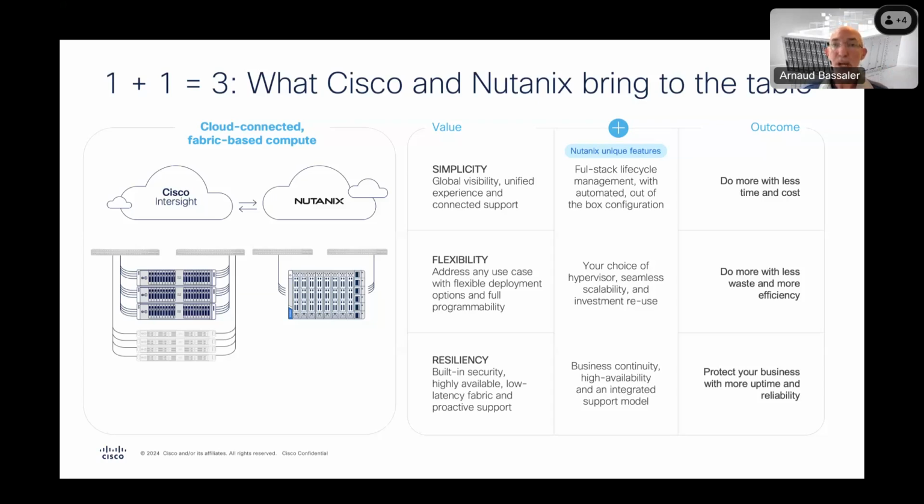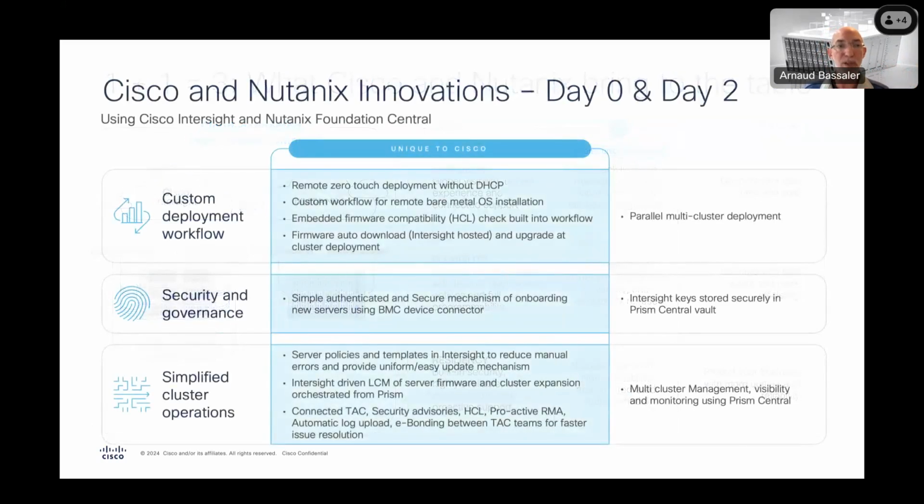And that value matches exactly what Nutanix is able to provide. Nutanix is simple to use, flexible regarding which hypervisor you want to use, scalable in how many nodes can be supported within your cluster, and offers storage and all the security layers within their software. So it's a good fit between what we provide from an infrastructure point of view, and how to easily deploy, manage, and monitor the cluster with what Nutanix provides.